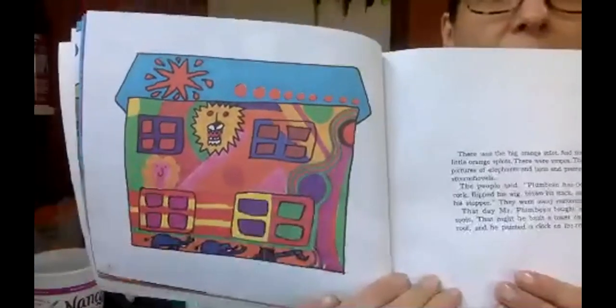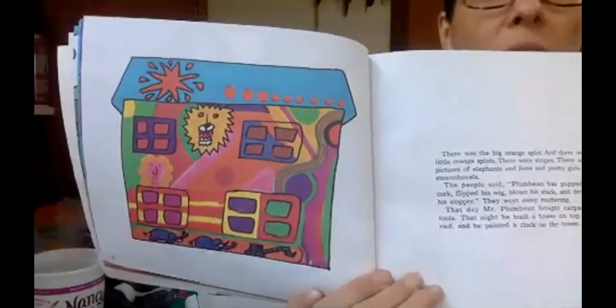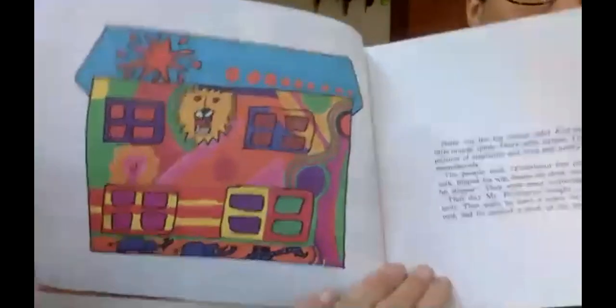So, los vecinos empezaron a pensar, Mr. Plumbean se está volviendo un poquito loco. Ese día compró herramientas de carpintero y empezó a construir algo.